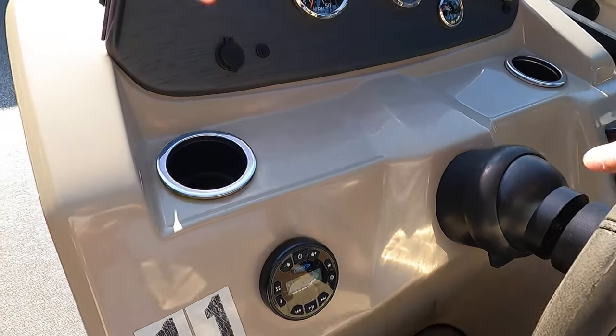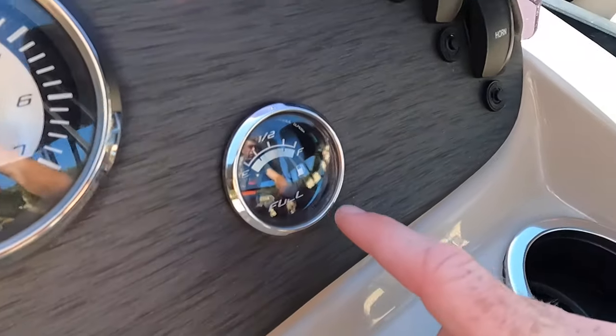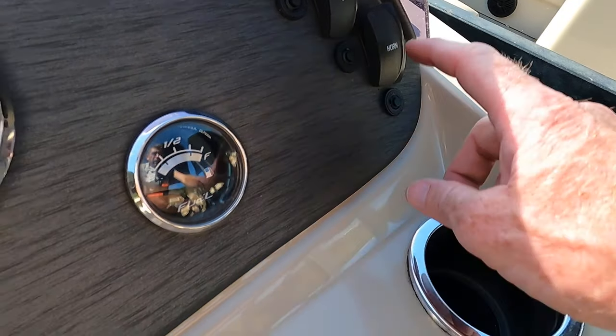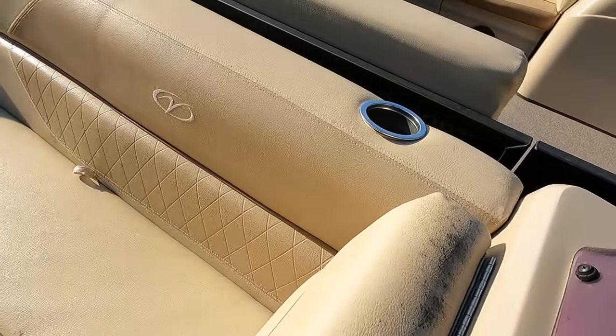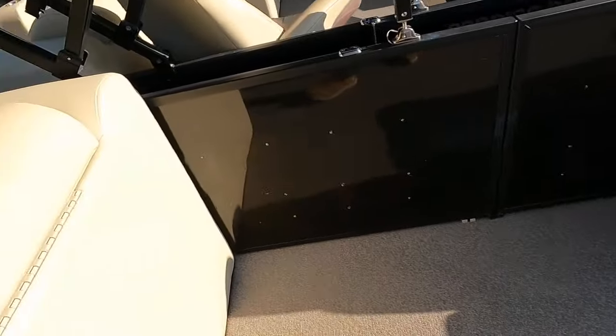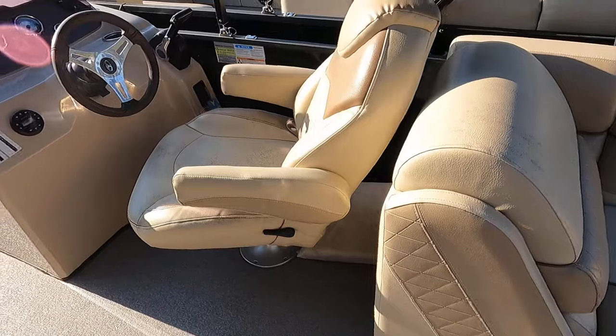Tilt steering wheel here at your driver's helm. We're going to have that same dual USB power outlet, speedometer, tachometer, fuel gauge, nav lights, courtesy light, and your functional horn. One, two cup holders there. There's number three. And here's number four and five.